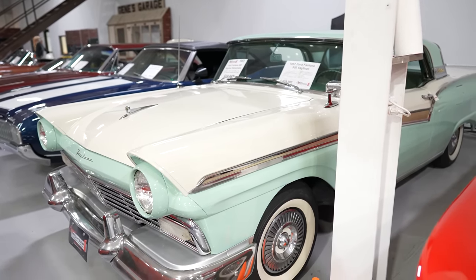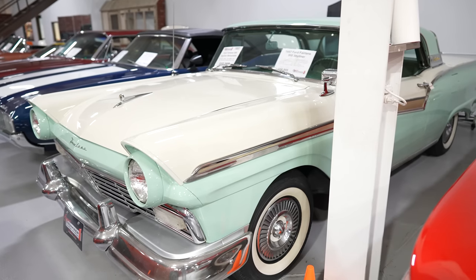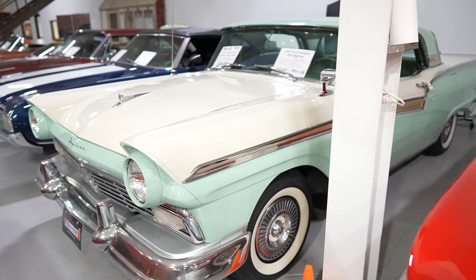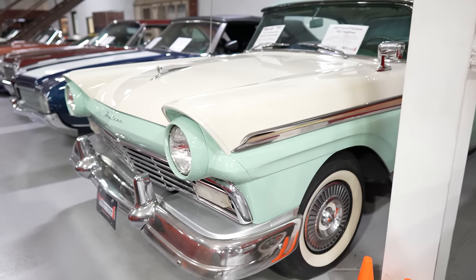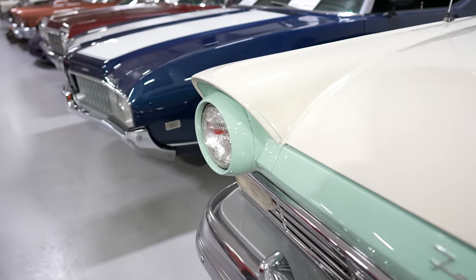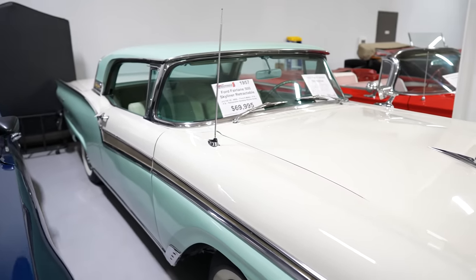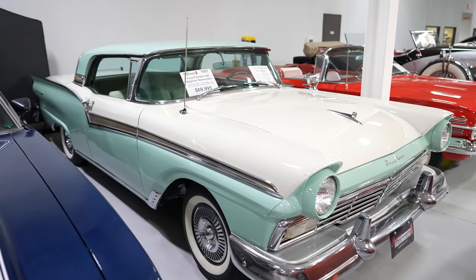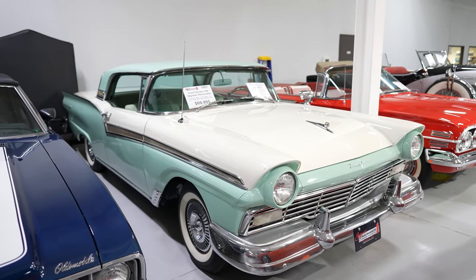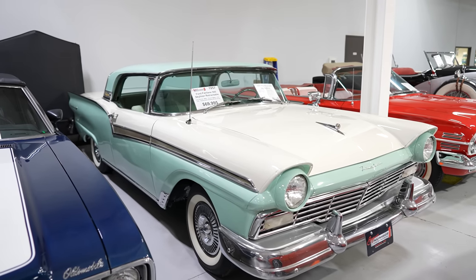Here we have a 1957 Ford Fairlane 500 Skyliner retractable for $69,995. Has a pole growing out of the middle of it. Let's go to the other side so we can see the whole car. Amazing looking vehicle.